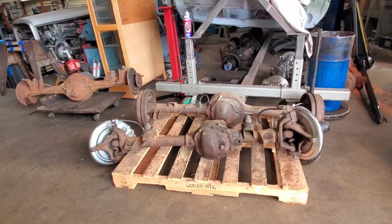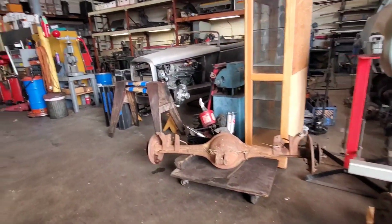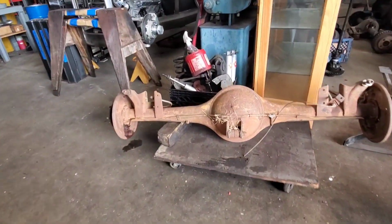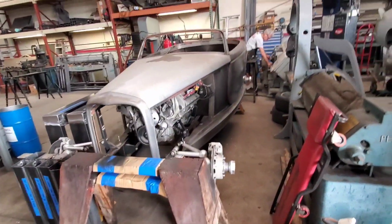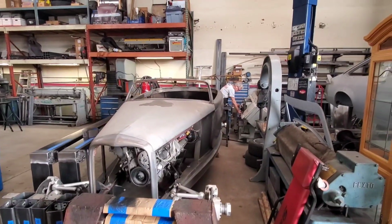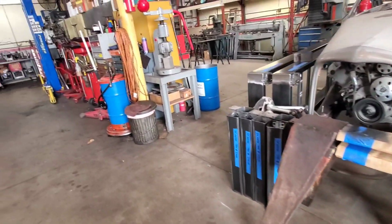We got gears on pallets. How about that? We got another hot rod here. Some more gears on pallets. Typical shop. The guy working the machine that I have no idea how to work. He's got it down. Yeah. Look at that.